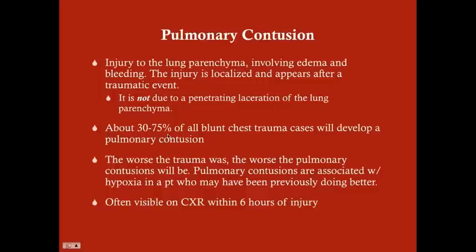So this is rather common. About 30 to 75% of all blunt chest trauma cases will develop a pulmonary contusion. The worse the trauma was, the worse the pulmonary contusions will be. Pulmonary contusions are associated with hypoxia in a patient who may have previously been doing better. So you admit a patient to the hospital for observation, they're oxygenating fine, now suddenly their saturation is in the 80-85% range. And you wonder why, because they were just fine a couple hours ago, pulmonary contusions. So this is more of a post-injury, a delayed response injury.